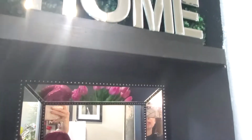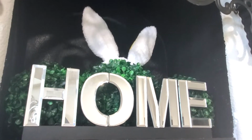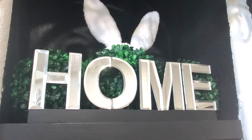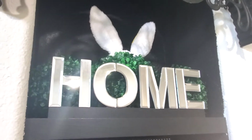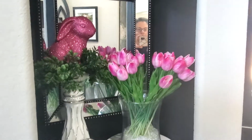And then up top I just have some boxwood balls, and I stuck some bunny ears in there to make like a little bunny. I actually got that idea from something I saw at Hobby Lobby, and I was like, oh, I have plenty of boxwood balls that I can just go ahead and do that myself.